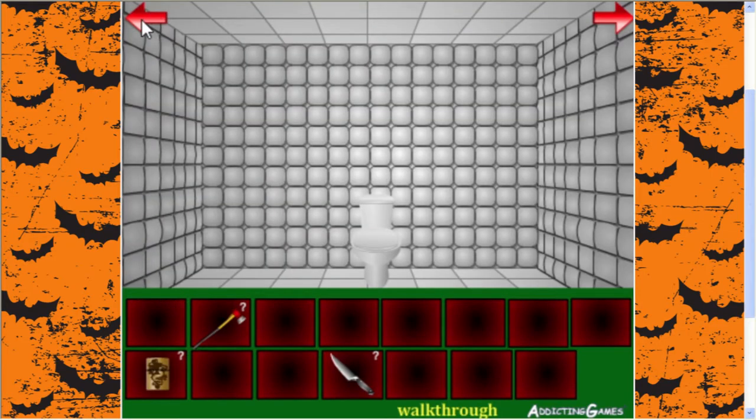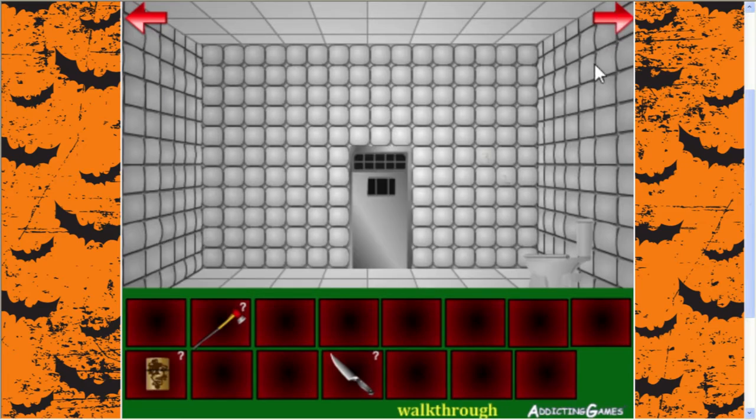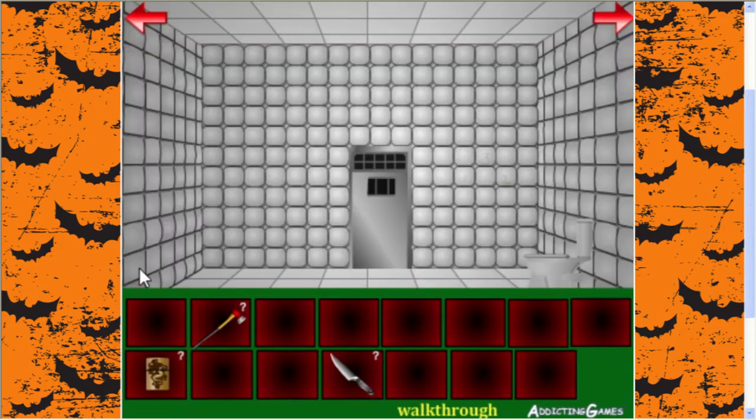No. Now you can turn around and see the numbers on the wall next to the door. What? Oh, my God. Because it's lit up. See the numbers next to the door? I mean, yeah, but what does it say? Click on it. It might zoom in. See? Oh, there we go. I could barely see that. 1, 3, 2. Great. Cool. What does that give me?